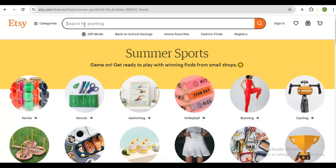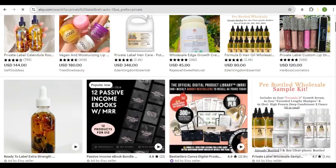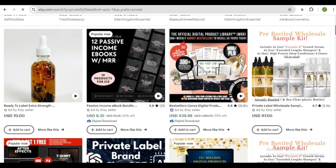So for instance, let's go to Etsy again and search for private label. Right here, you will be presented with things like done for you content or templates.